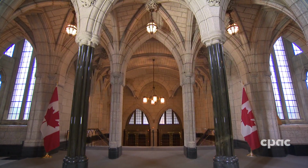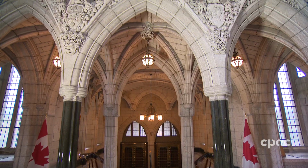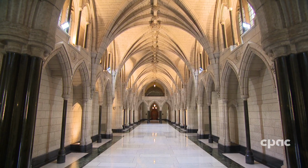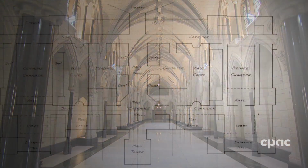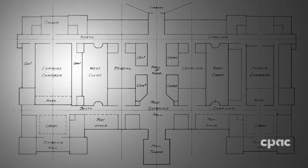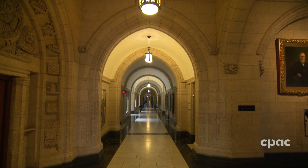So when you go into Center Block, you are immediately to understand where you are. You're immediately to understand that everything to your right is related to the Senate, everything to your left is related to the House of Commons, and that there is an order and a structure to the space.